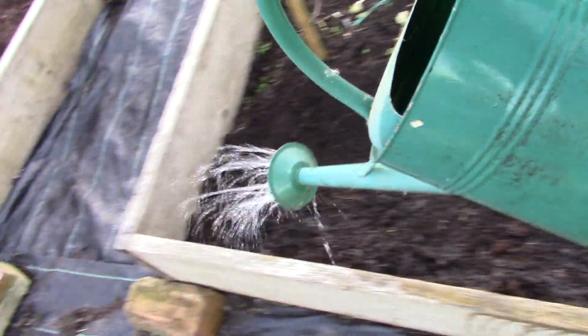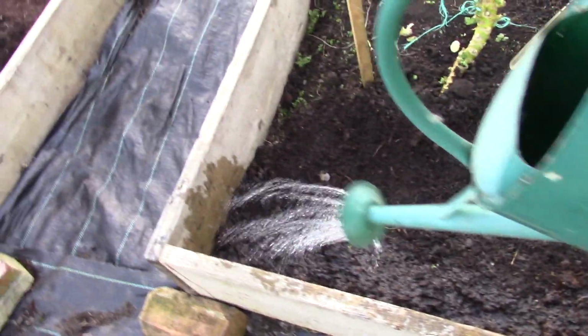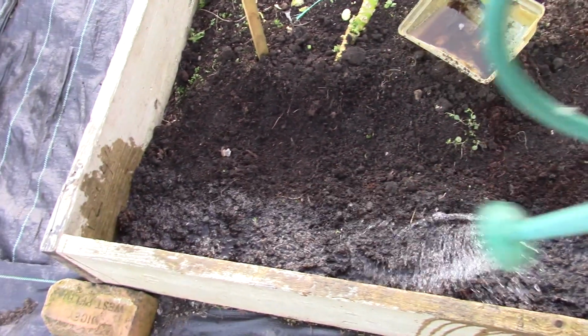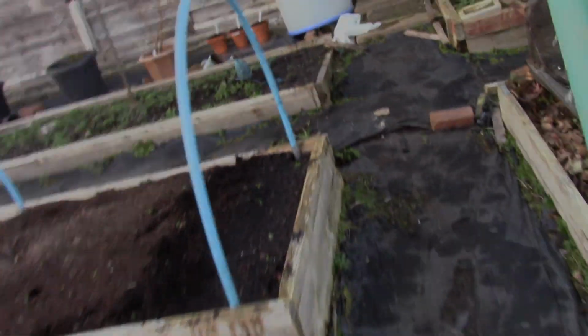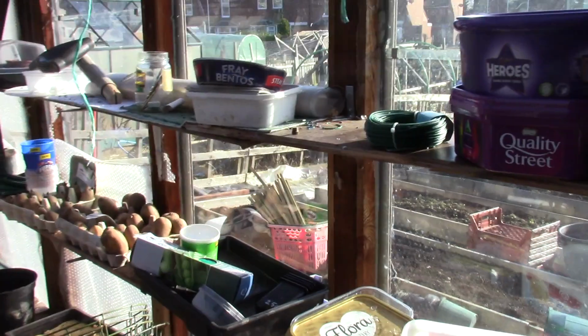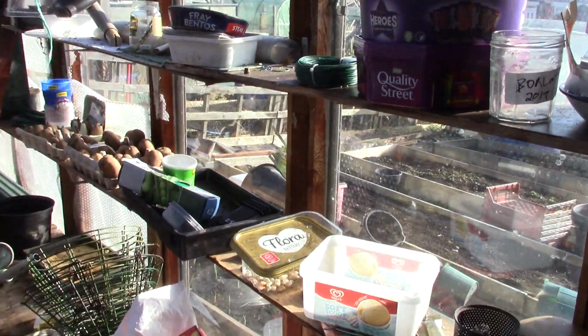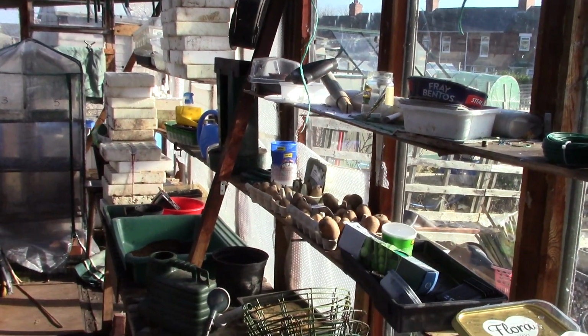I don't know what's in where. It'll be a bit of a Mr. Bassett's, bit of all sorts coming through. But we'll see what it looks like. Oh, and water these and I'm going home, but I'm in a lot of pain. Bye bye.